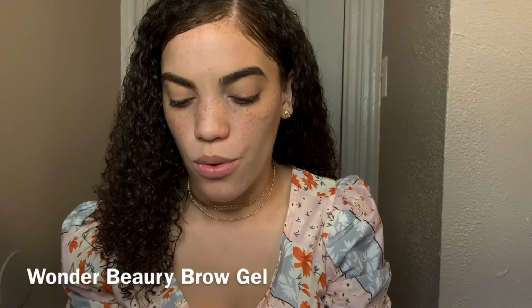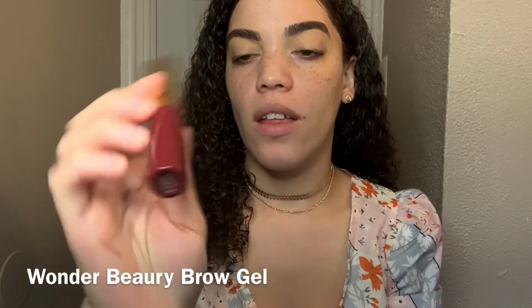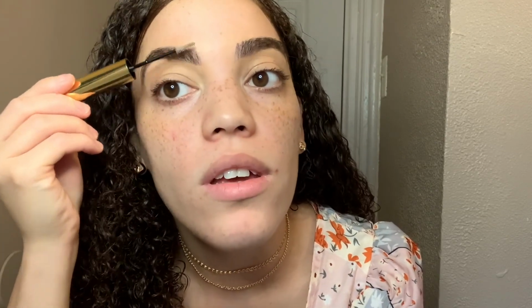With my Wonder Beauty, and this is a clear brow gel. I like using this on my eyebrows so they can stay, because my eyebrows are really curly. So you can brush them whichever way you want, and it will definitely stay like that for a while.